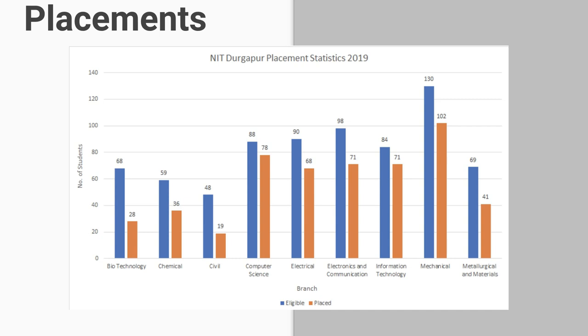This is the NIT Durgapur placement statistics for the year 2019, and you can see it branch wise. Out of 68 students, 28 are placed in biotechnology, 36 out of 59 in chemical, 19 out of 48 in civil, 78 out of 88 in computer science, 68 out of 98 in electrical, 71 out of 98 in ECE, 71 out of 84 in information technology, 102 out of 130 in mechanical, and 41 out of 69 in metallurgical and materials science.